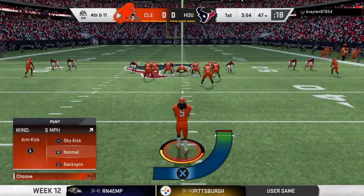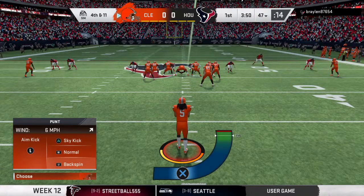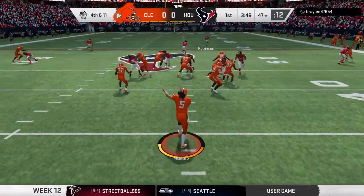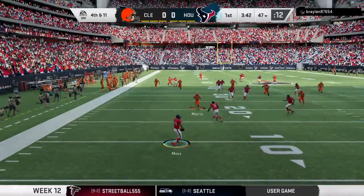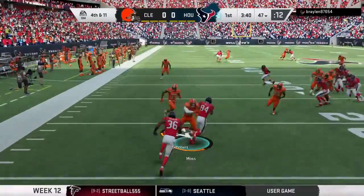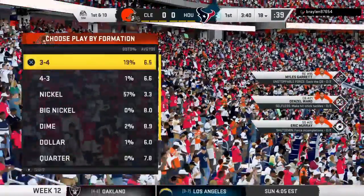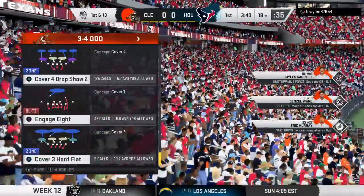The Browns send out their punter now. As the first drive of the game stalls out, he's on to punt. Taken in at the 11. 7 yards on the return after a punt of 39. And the Texans will take over with a 1st and 10.